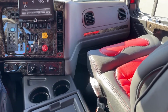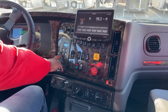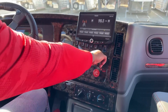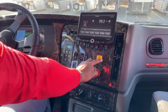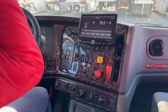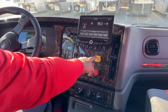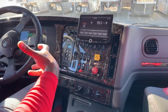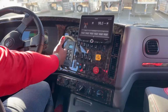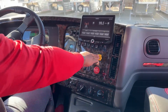You do have the Allison 6-speed automatic transmission, very easy to control. It's a push of a button, reverse, neutral, and drive. Neutral with your parking brake up is your park. One of the features on this particular unit is if one of those doors is open and your parking brake is down, there is an alarm that will sound, so it will be annoying. So that's why you will always put your vehicle in neutral and always pull the parking brake.